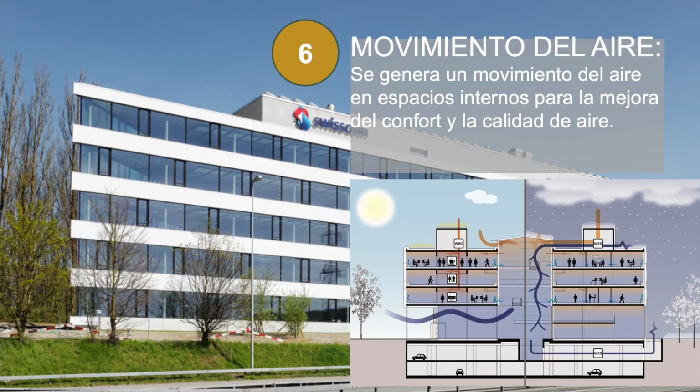The next example I show you is an office building. The investor is Swisscom, a telecommunication provider here in Switzerland. This office building hosts 2,000 workspaces. It is near a highway, so there is a lot of noise and dust there.